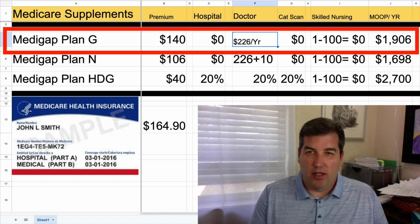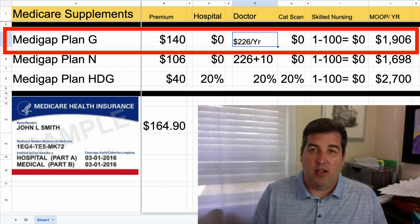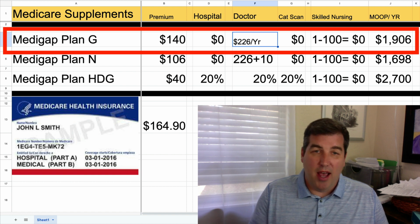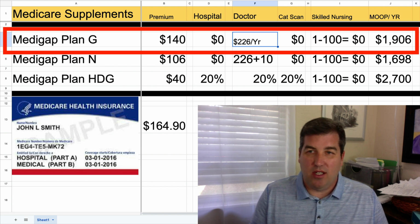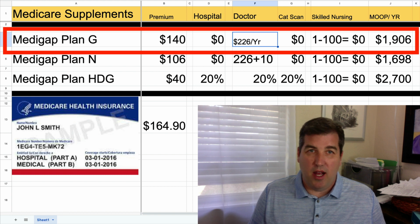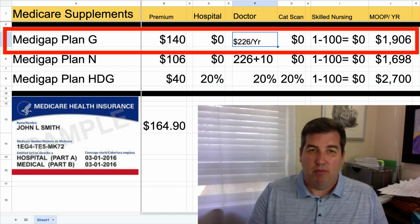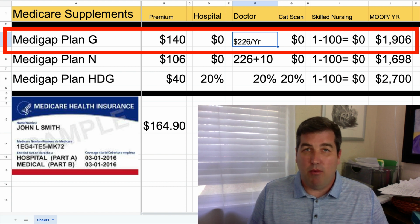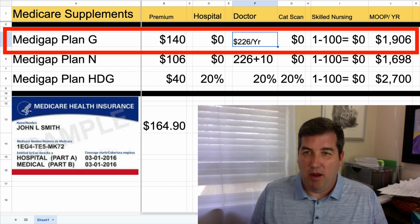And if you look here, what I did is I put MOOP/YR. That is the maximum out of pocket for the year. If you take your premium, $140, and you add that $226, it's going to cost you $1,906 on average. And then you're complete. So you have your $164.90 a month, then your $140 per month for the premium for Plan G, add the $226, and you'll come up with that number. Now, the $1,906 does not include this $164.90, but that's not what you're purchasing with the Plan G. Like I said, you're going to pay that no matter what.